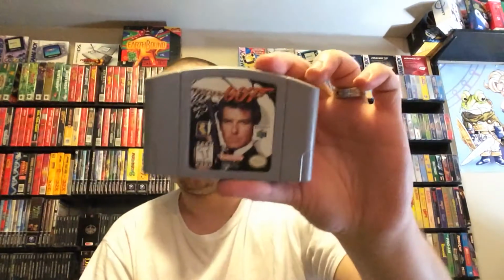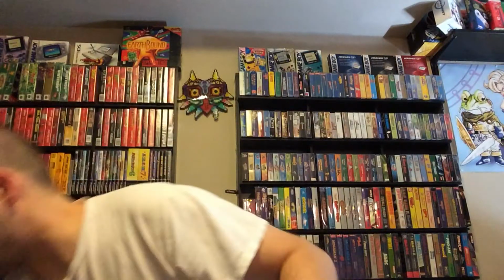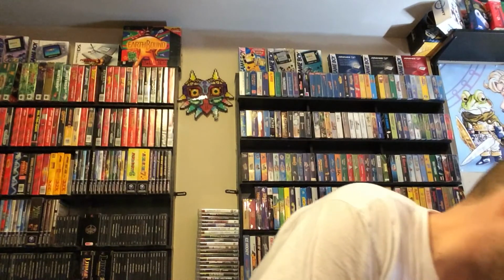For Super Nintendo, I grabbed Jim Power, The Lost Dimensions in 3D, Super Winged, Krusty's Funhouse, Donkey Kong Country, GoldenEye. 2 NES's, Max, I'm sorry, Advantage. There's a Max in here. Power Pad. 2 official power bricks. 1, 2, 3, 4. 6 official controllers.